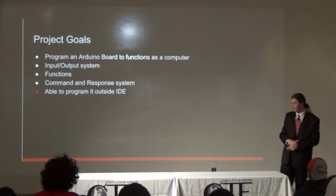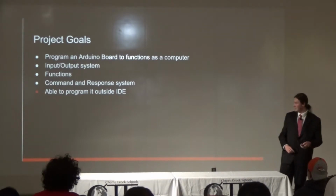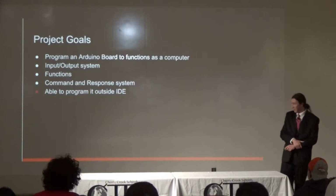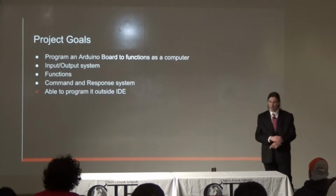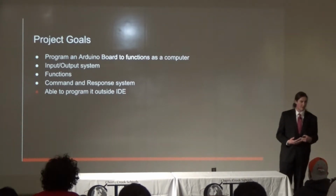Command and response system, very similar, where I give it a command and it responds. That's more akin to the functions than it is the inputs and outputs. And my last goal was to be able to program it outside of the IDE, which is the development environment where you program the Arduino boards. I did not achieve that because I didn't have enough time to.